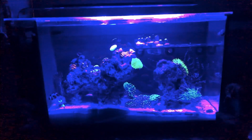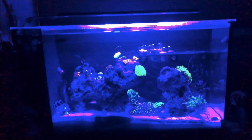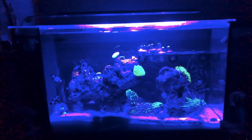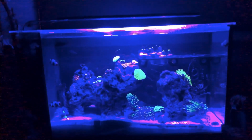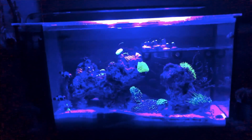So I just want to thank you guys here for tuning in. I know it said it would be a while before my next update, but I also said if there were any changes, I'd update you guys on that as soon as I could. So there's been a little bit of changes made in here. Not much, but yeah, that's the tank here, guys.